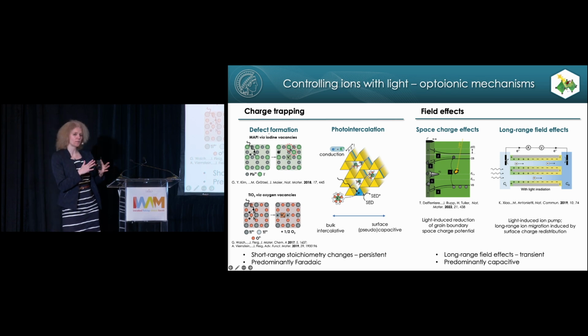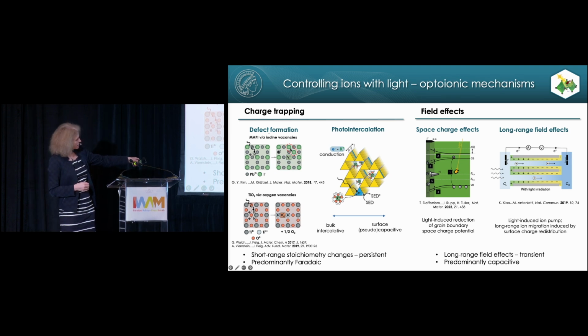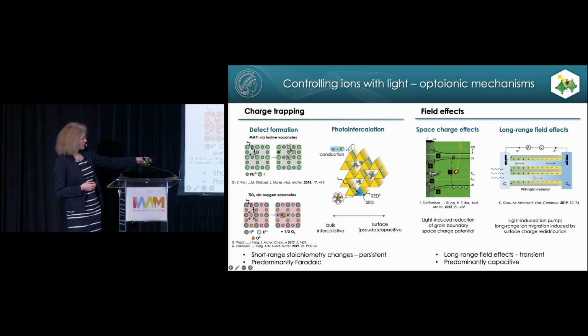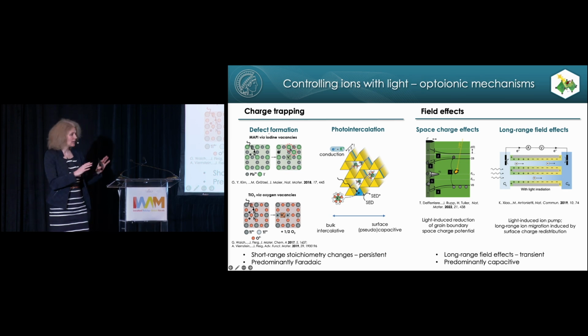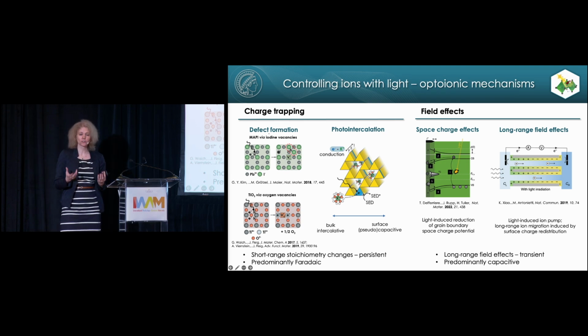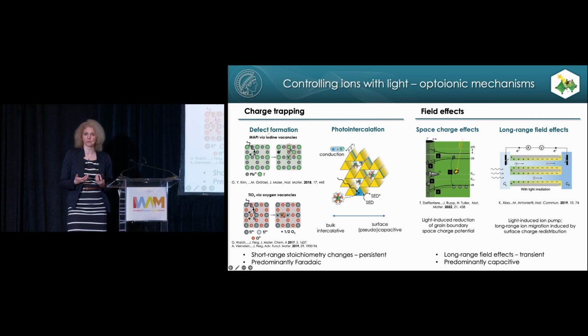Photointercalation is a somewhat, let's say, less local property, and it can basically range from purely intercalative all the way to predominantly pseudocapacitive, which will affect the charge trapping properties in these systems. But all of these processes here on the left-hand side are essentially connected to short-range stoichiometry changes, and they are persistent in nature. And this is what we want for charge trapping, right? We want to trap charges for an extended period of time. They are also predominantly Faradaic in nature, so there are redox processes involved.